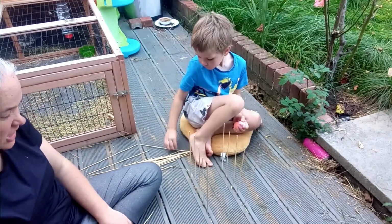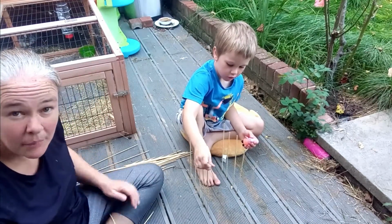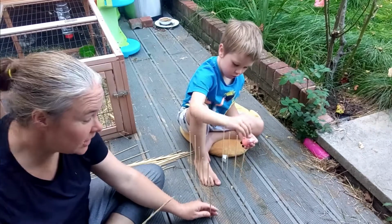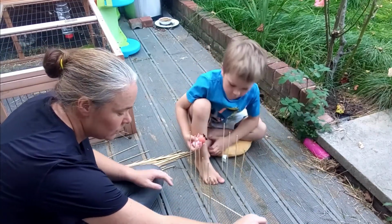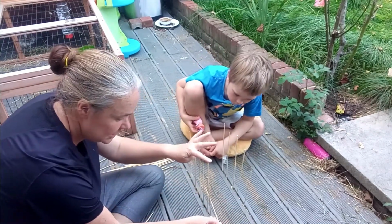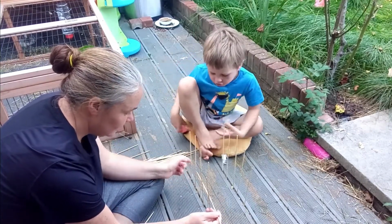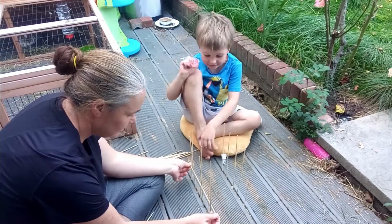What you then need to do, which is a bit clever, we put some at the bottom and we put some at the top. So I'm going to do a bottom side one first. And what I need to do is I need to weave in and out. So I'm going to go in this side of this one, and then I'm going to go behind this one and in front of this one. Kind of tricky. So it goes in and out.